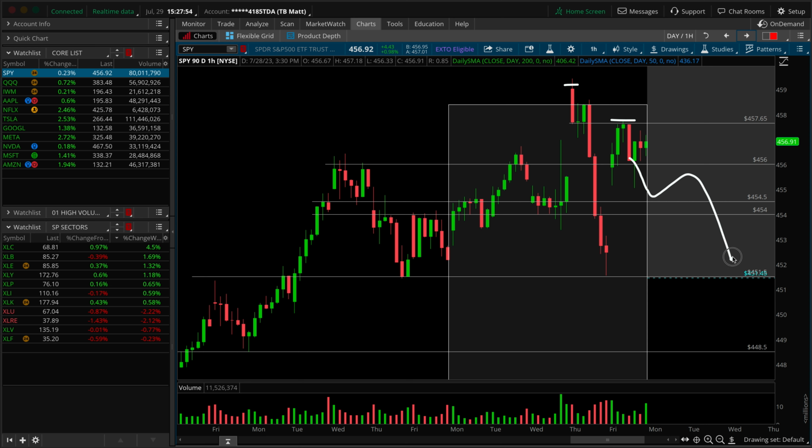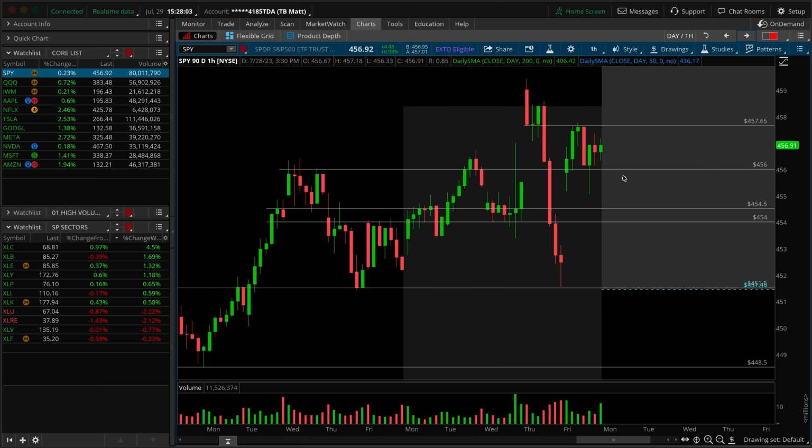We would have looked for a lower high. Then it's once again a look above and fail. We would retarget the bottom end of that range. So going forward into the coming weeks worth of trade, I think it's fairly simple. Buyers have an edge as long as we're over 456, breakouts up and over 457.65.